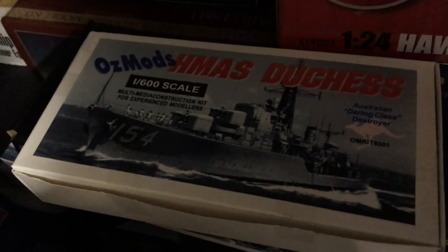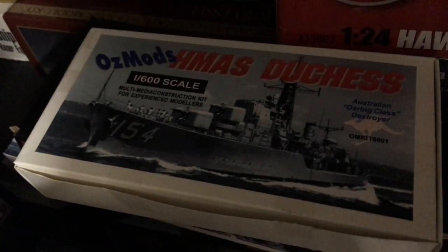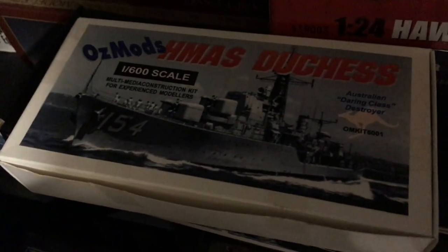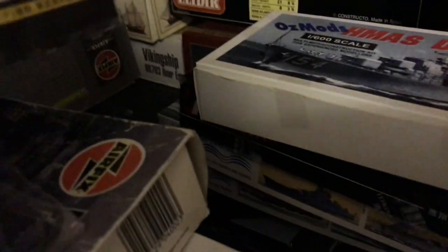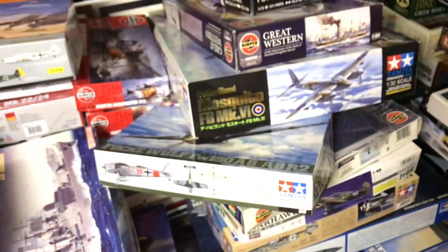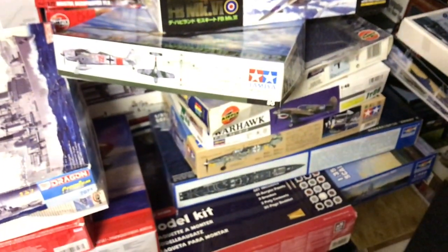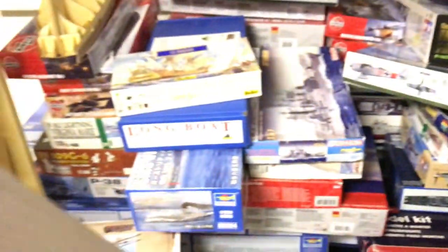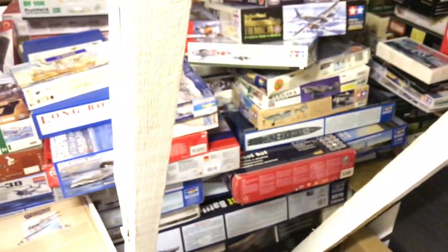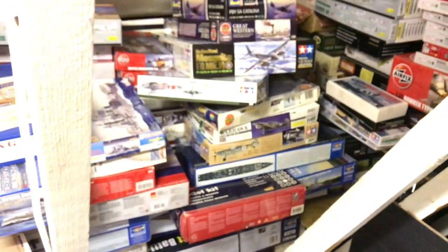That's a little 1/600 scale resin kit of HMS Duchess in the Australian service, but I'm going to convert it to the UK service as my grandfather was on it. What else have we got? Black Print, and there's more stuff at the back. There you go. Now behind this is another compartment of the attic, where I have all the boxes with the stuff that I rotate, and we're in the process of sorting that out as well. So there you have it. That is my stash, more or less. More or less.